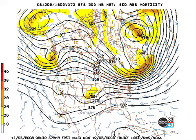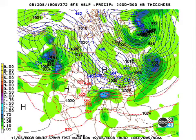And then by the end of the period, the pattern has moderated just a little bit. We don't see quite the amplitude, but we have some good short waves. You see one there over the Oklahoma and Texas panhandle, and that could be responsible for another possibility for some rain. So it certainly looks like the next few days and the next couple of weeks are going to be relatively active, but not any significant precipitation.